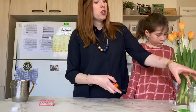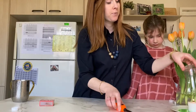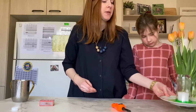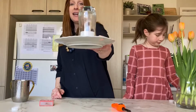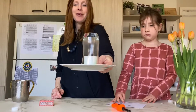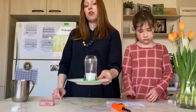Every time you relight the candle and put it down on the plate, the same cool thing happens again and again. And this time, Melissa, can you see the bubbles inside? This time even more water came up and it was bubbling. How cool is that? So this one's a really cool one. You can do it on repeat.